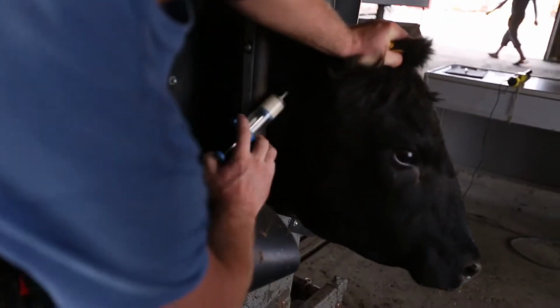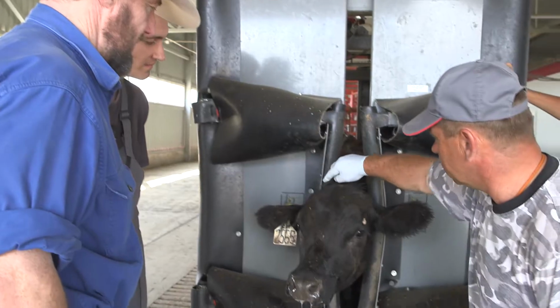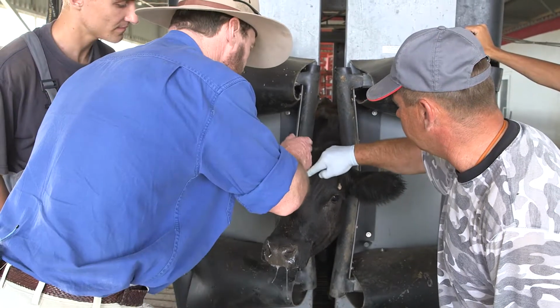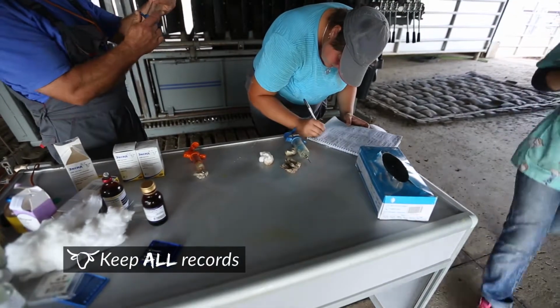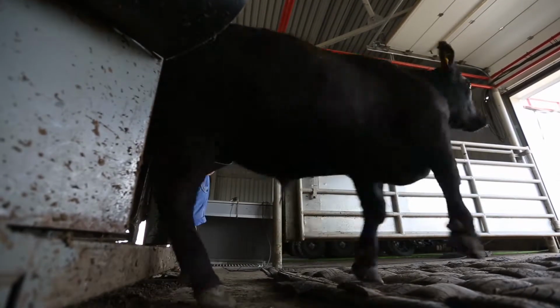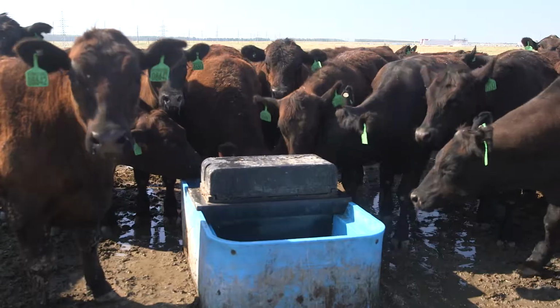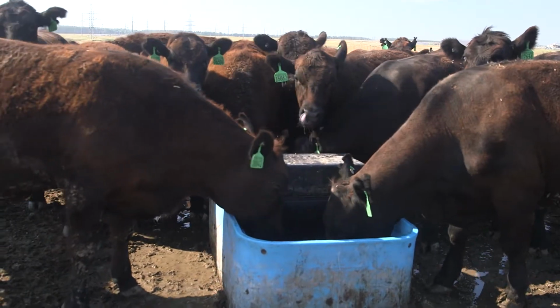The cattle are treated based on body weight, which is measured over the scales in the crush as they're treated, and records are maintained of treatment, date, animal ID, and date of expiry of any withholding periods or export slaughter intervals. They're then moved quietly either to recovery pens, or those that are capable of going back and feeding and drinking for themselves can be returned to pen as soon as possible.